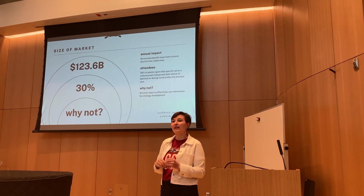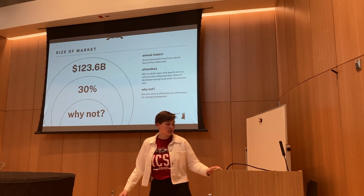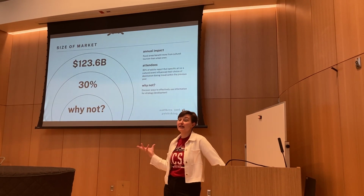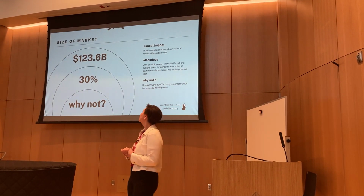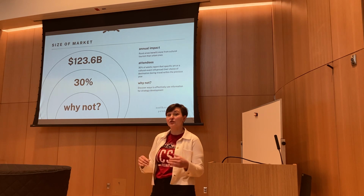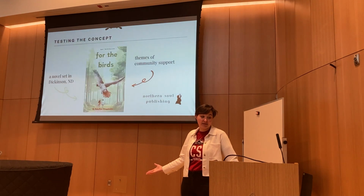But at this point, I really want to point out that those media concepts, even if you're just looking at a film like Lord of the Rings, where New Zealand is never mentioned, you're just seeing this scenery, that creates cultural tourism, and cultural tourism statistics directly link the production of creative works with economic benefit to the area where they're presented. That's why, literally, people travel to New Zealand to see the round door. In the United States, cultural tourism creates an annual impact of $123.6 billion per year. 30% of people report that specific art or a cultural event actually influenced their choice of where they're going to spend their vacation. And so my SOAR project literally posed the question, why not do the same thing?